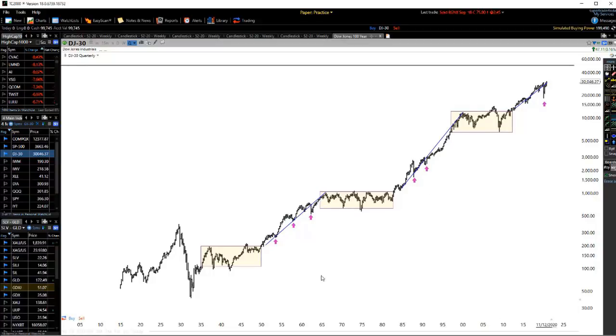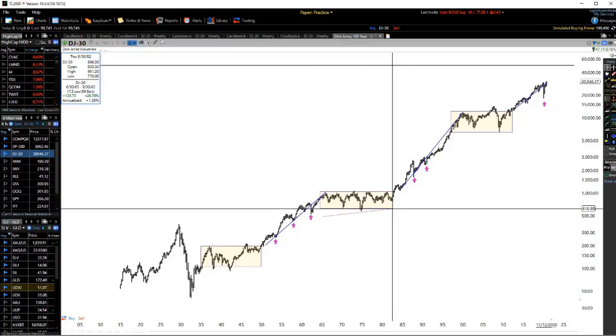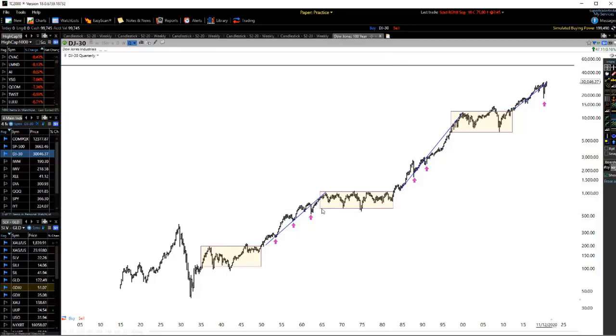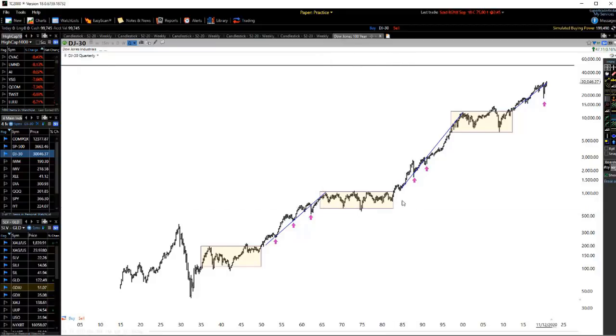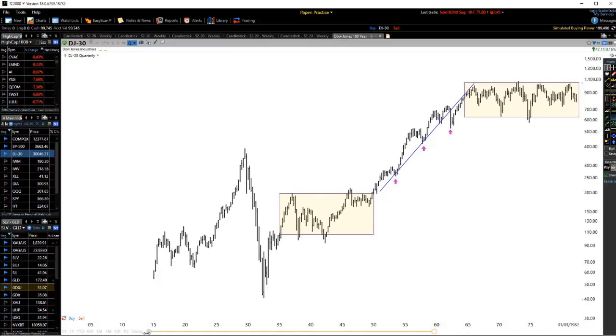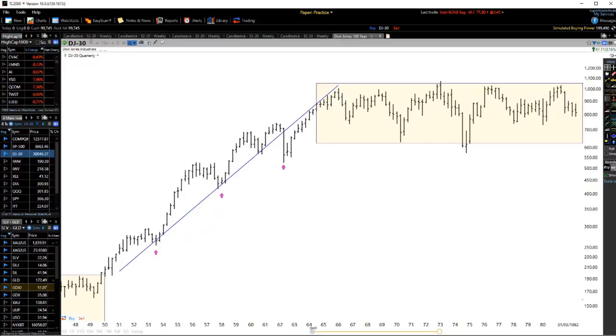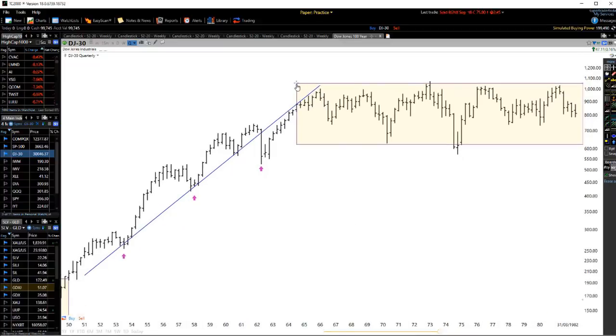back from 1965 through to 2015. We can see we had a whole bunch of periods here. Now we're looking at a quarterly chart. Each one of these bars represents a quarter. So if I zoom right in here for a minute, as we can see, we've identified a channel, haven't we?